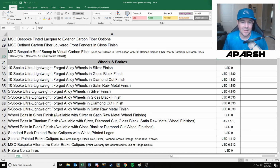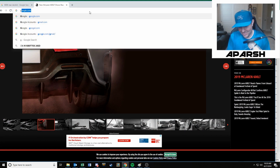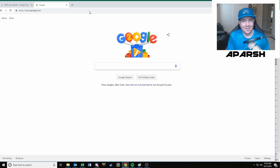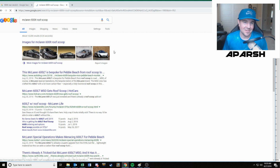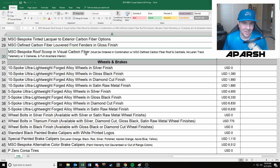The roof scoop is a big deal because, well, have you guys seen the pictures? I'll pull up the picture for you. McLaren 600LT roof scoop. This is why it's $30,000, because everyone wants it. Yeah, that's hot. Look at that. That is amazing. I really like that a lot. I would love to do that if I were able to purchase this vehicle and afford it. I would love to be able to also afford this $30,000 roof scoop, which is a carbon fiber roof scoop.